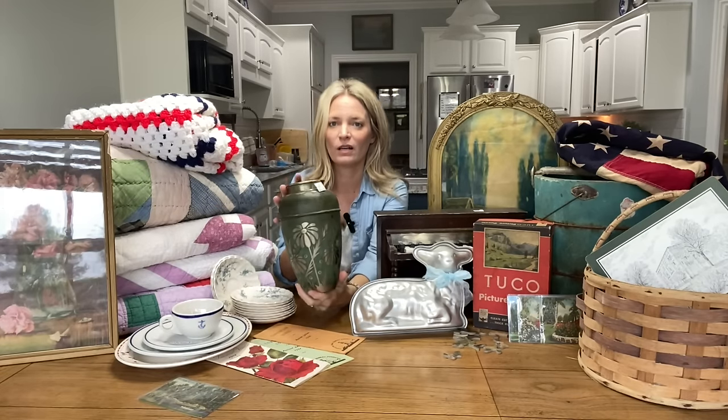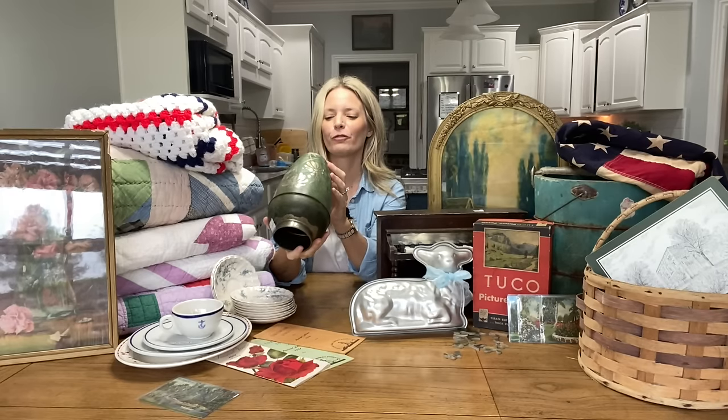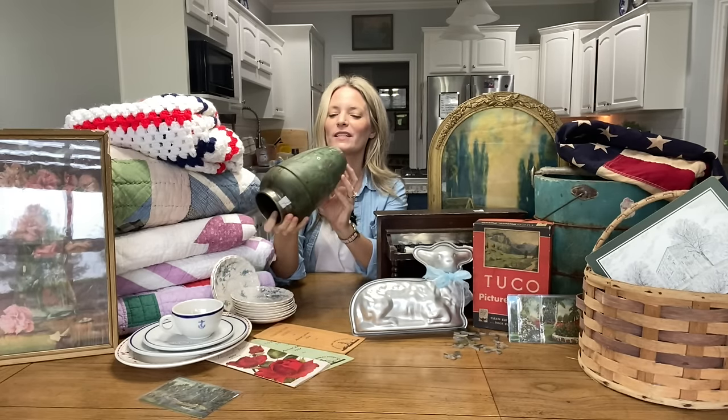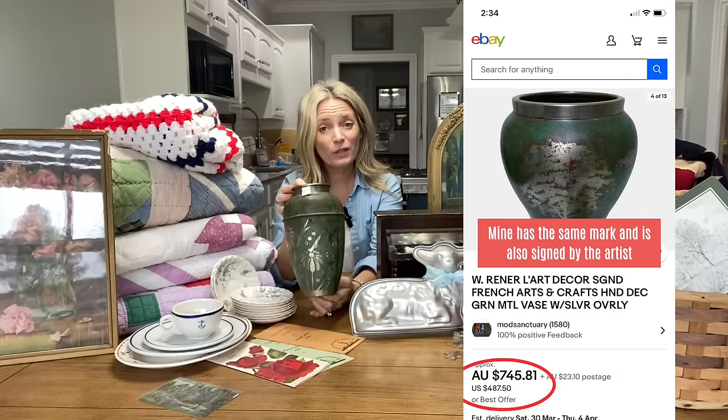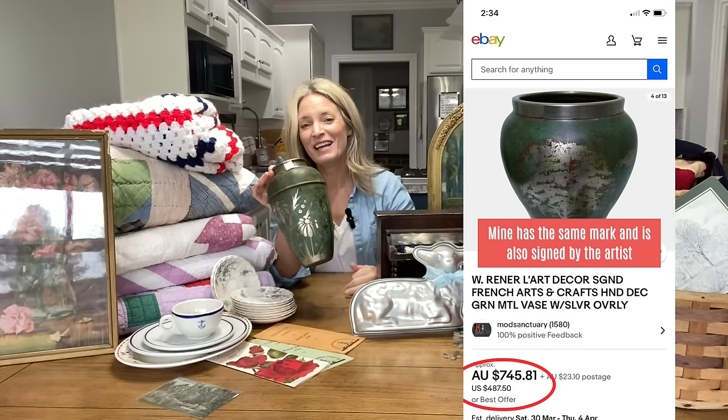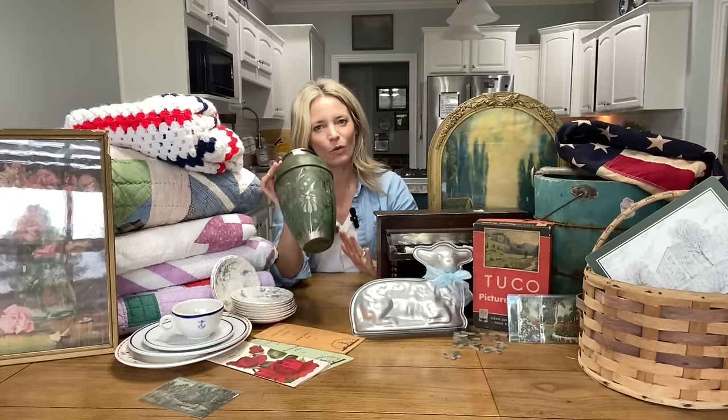And then I also found this amazing piece right here. I don't know a ton about it, except that it is French, and it is a numbered art piece that has a French maker. A couple examples of this online that I found were going for very pricey. So I've got to look around a little bit more.